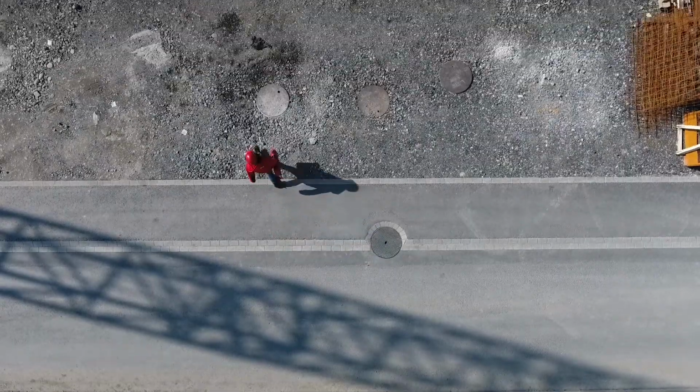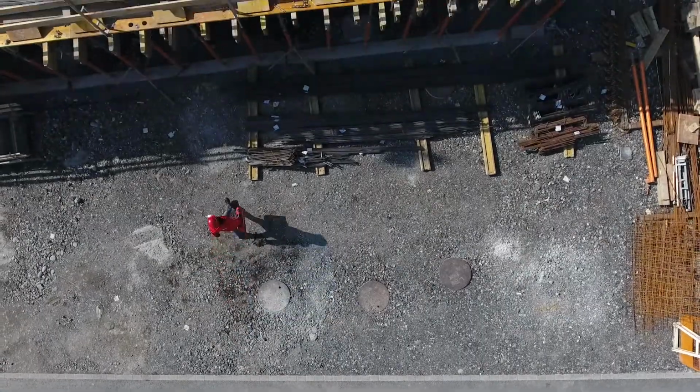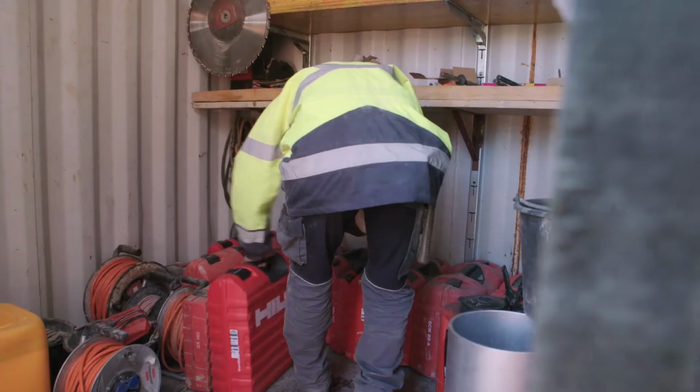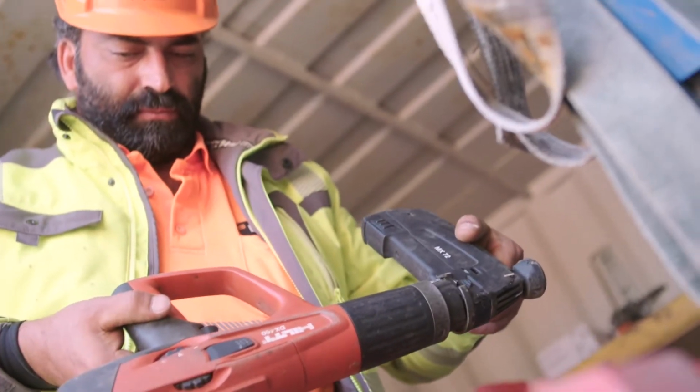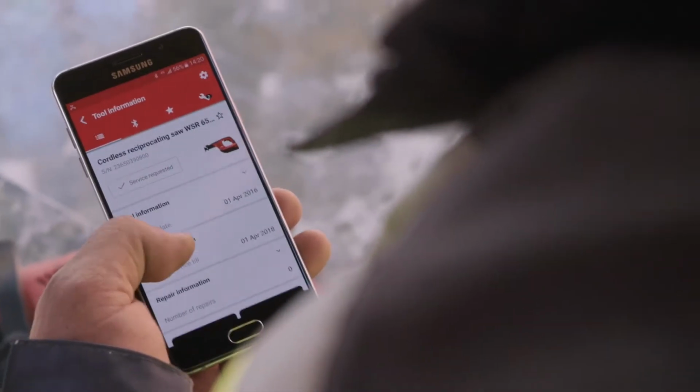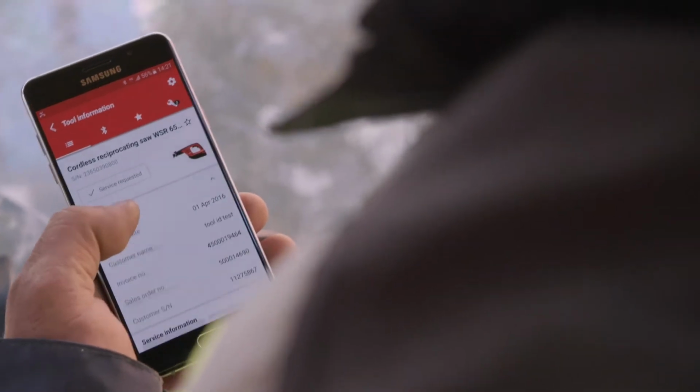At Hilti, we want to help you to be more productive. We know that you have a lot of challenges on the job site, and we don't want finding tool information and processing repairs to be one of them. The Hilti Connect app gives you more insight into your tools right in the palm of your hand.